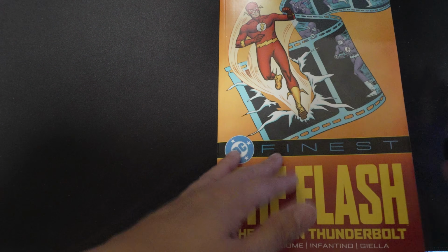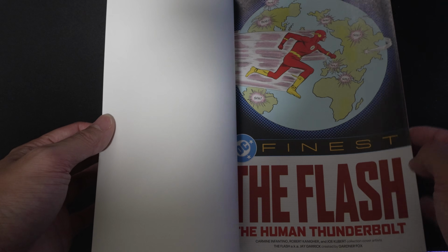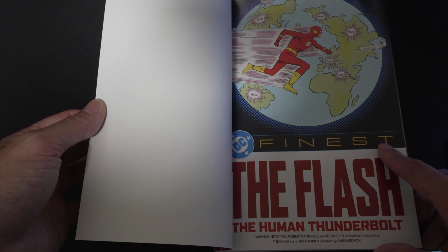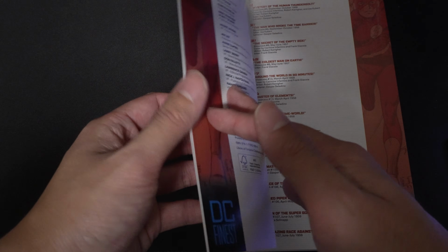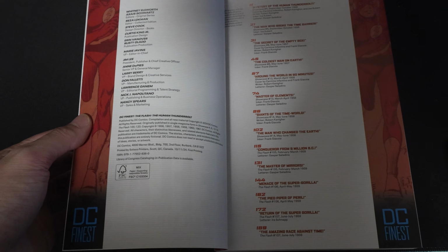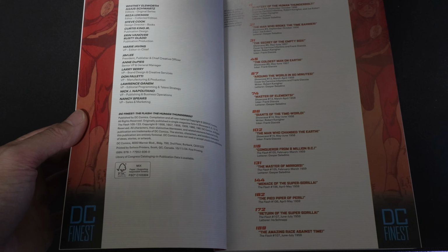This is, of course, the iconic cover to issue number 4 of Showcase in the 50s, and another issue of Showcase, issue number 13, if my mind serves correctly. Jay Garrick, created by Gardner Fox. Of course, Carmine Infantino, Robert Kanigher, and Joe Kubert as the legendary cover artists. Here is a look to the left side of the copyright information and whatnot. Julius Schwartz and Whitney Ellsworth as the original series editors.